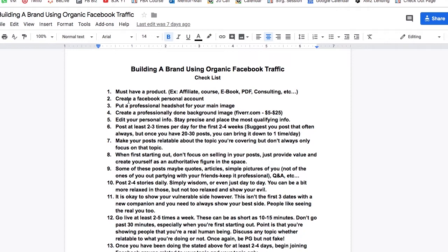So don't only focus on what it is that you do, right? Let's say you're a fitness trainer. You're a gym trainer, whatever they're called. Don't just focus on fitness and stuff like that. Try to bring in other things, maybe talk about foods, share food recipes. Yes, you're going to share diets and things like that, but then also share food recipes.